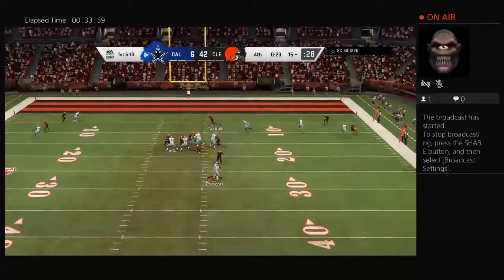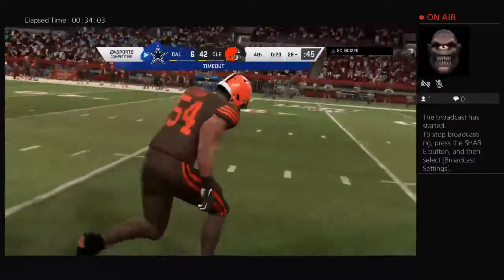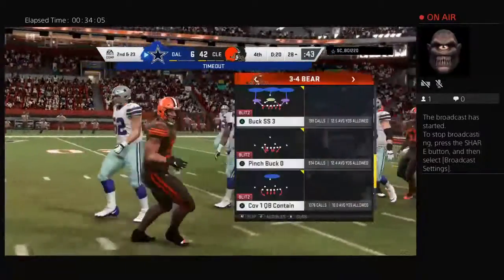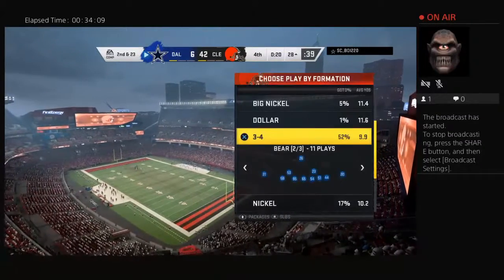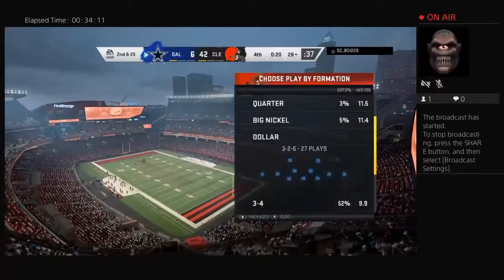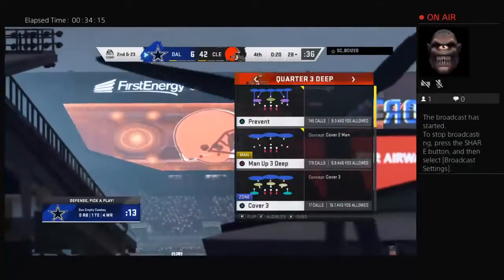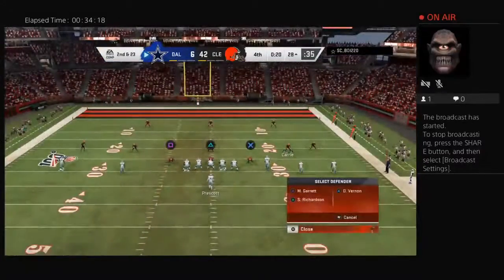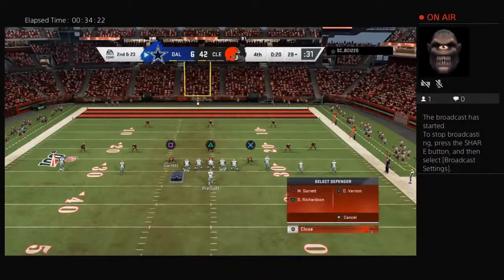From the red zone now, Prescott. And a big loss here as he's taken down. The Cowboys going to use their second timeout now, as the clock will stop with an even 20 seconds left to go. Now then, after the sack, it'll be interesting to see what they have planned for 2nd and 23.